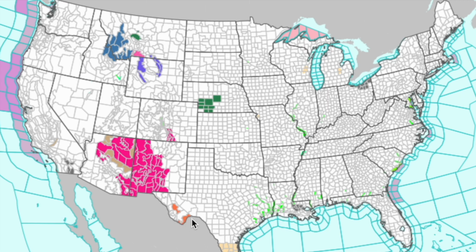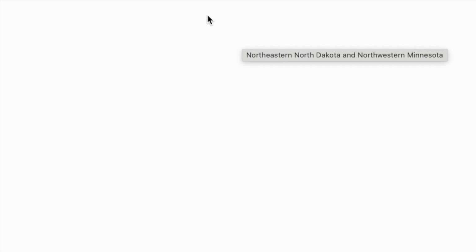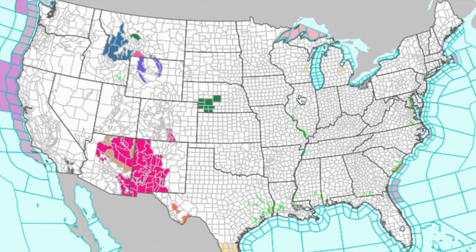We got some heat advisories down in southwest Texas. Yes, on the same day, we have heat advisories and winter storm warnings across different parts of the United States, which is pretty interesting to me. We got some special weather statements up in the upper Midwest for some stronger storms sweeping through, but it's not too bad right now.